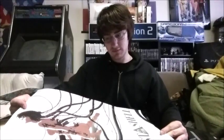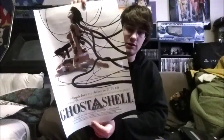I believe this is a poster for the first movie right here. This Ghost in the Shell movie poster. I want to say it was the second one, but there's a poster like this for the second one, but it's definitely the first one. And again, this one says The Analysis of Ghost in the Shell. So I'm assuming this is a book of some sort, but it's got more movie art on there. And I think that looks really cool. So those are probably going to go up in my room somewhere.